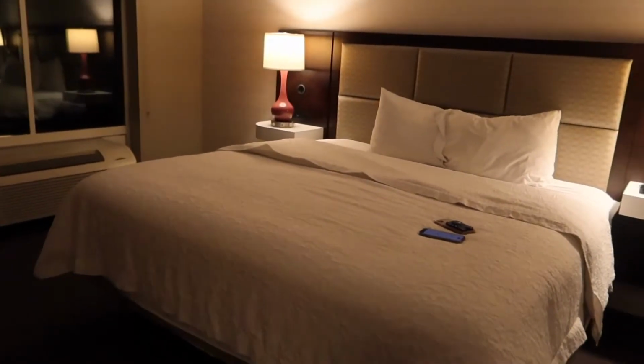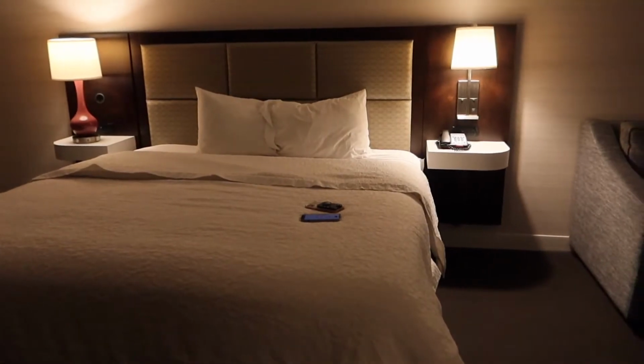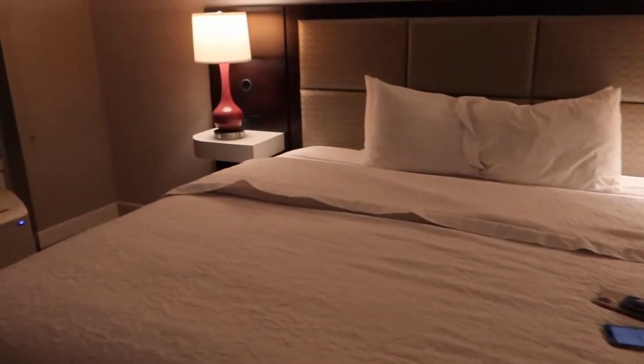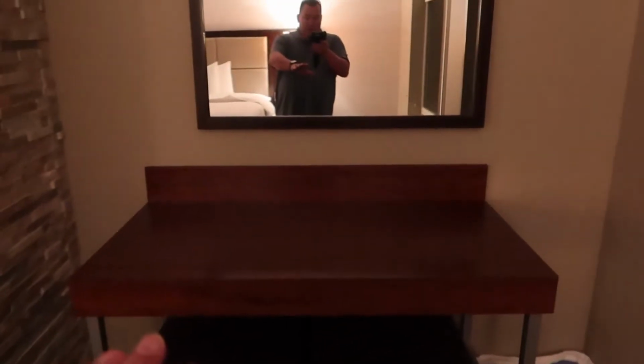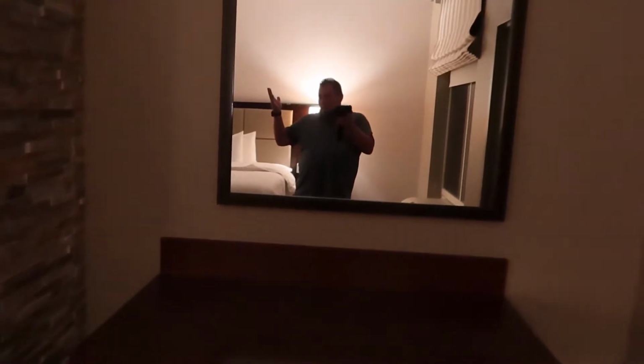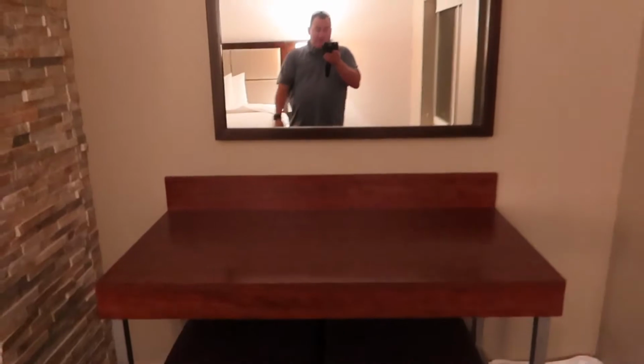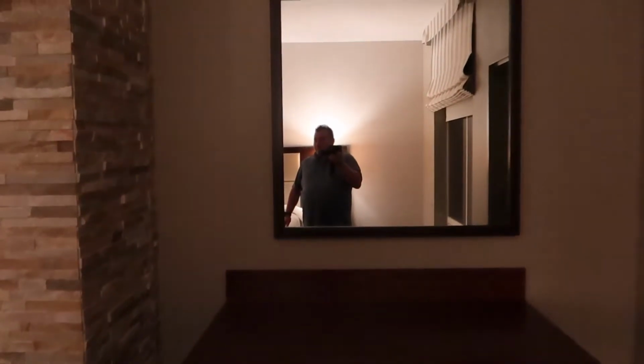So this is a king bed. You guys, I'm not even showing you the best part yet. King bed, the AC unit. They have a nice little vanity almost, because there are benches and stuff, to set out your luggage here. That's not like on a luggage rack.